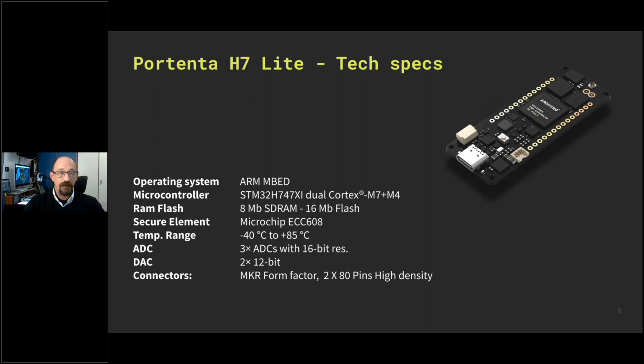Then we have a secure element. In this case it is the Microchip ECC608 that provides security from the ground up. So every connected product in Arduino has its own secure element that you can leverage to provide security from the ground up, and so you can be sure that your data are safe. Then we have ADCs and DACs, 2 per 12 bits. And regarding connectors, we have the standard MKR form factor, and we also provide 2 high-density connectors that expose 160 pins.